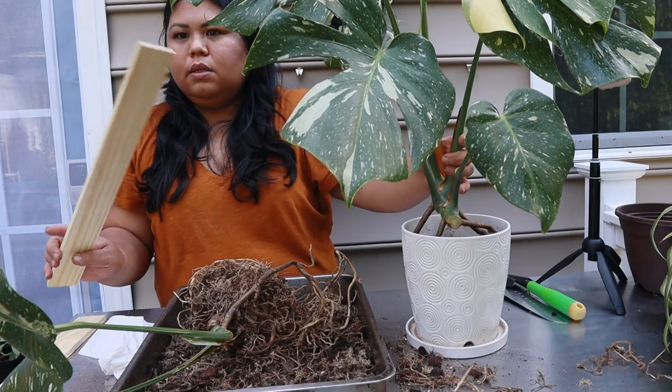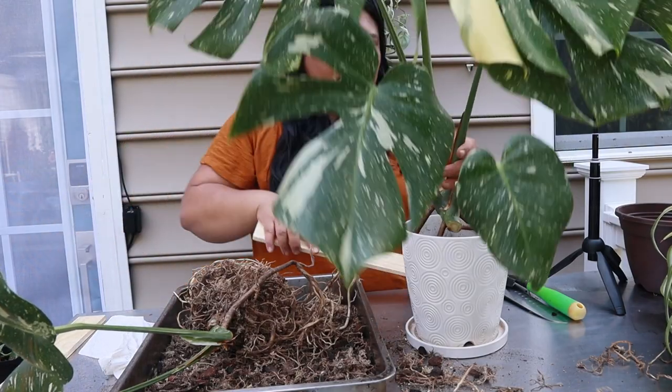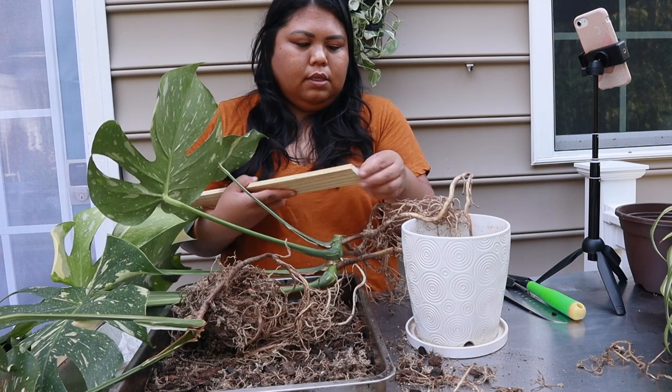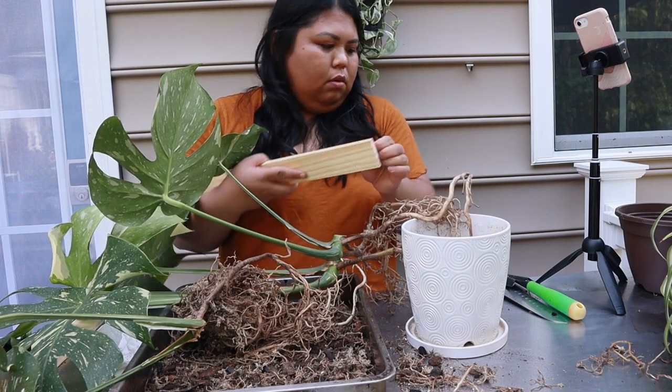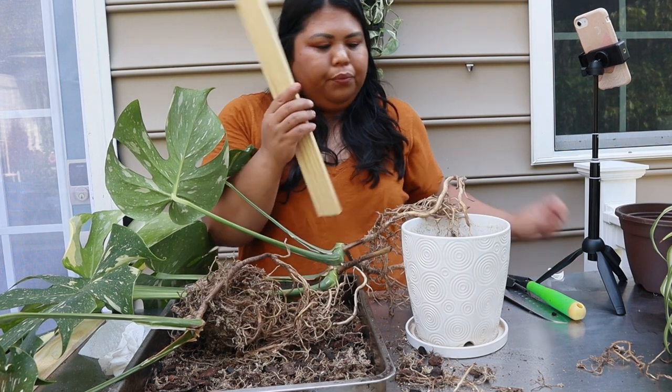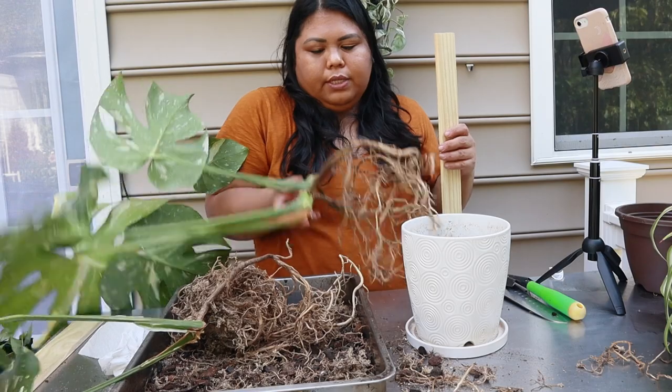Then use this as a stake. Kind of second guessing my entire life right now. I got this one at the craft section at the dollar store. I thought it would make a good stake.